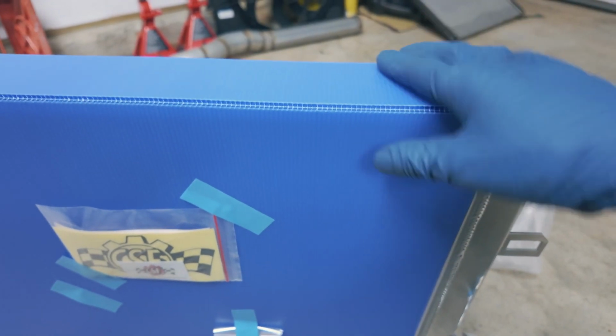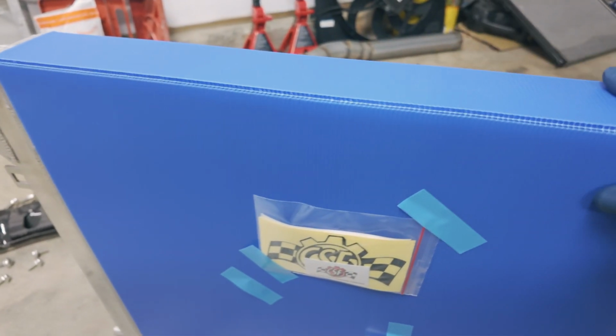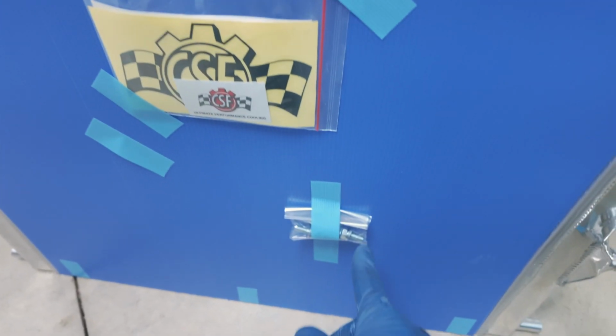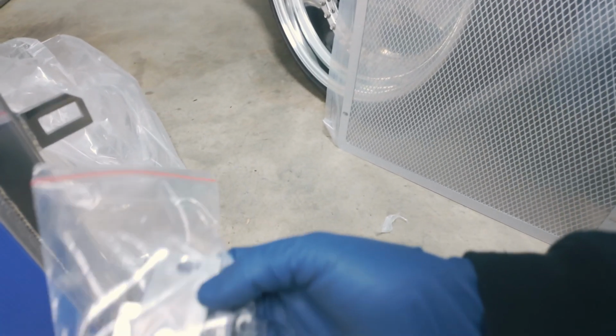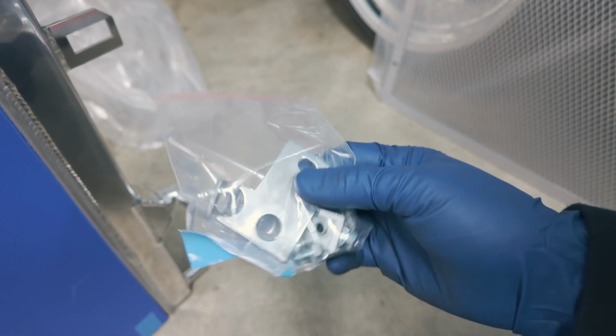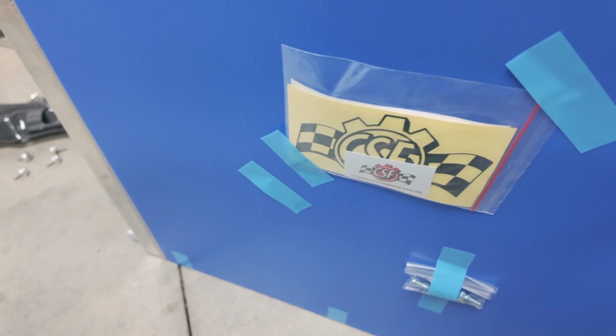Here's how the heat exchanger comes out of the plastic. It's got this protective plastic foam type material, and then obviously you get some stickers. You got the hardware for the rock guard, and then also this is only if you have the track package on your 340 or 440, which is an extra oil cooler that sits in front of the heat exchanger, which I don't have, so I don't have to worry about that.